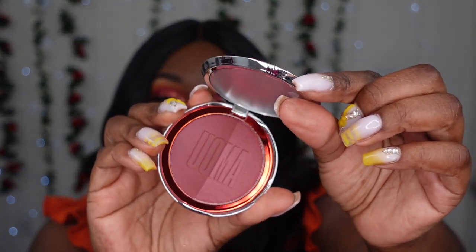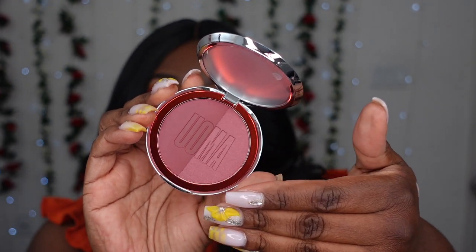These are the dual blush from Uma. Y'all see that? Okay, I think she's definitely gonna give off some pigmentation. This dark side is definitely going to be very beautiful on the cheeks. And I think this other side has a little bit of shimmer. So if you like a little bit of frosty shimmer on the cheeks, or you can pop her on right above the blush and add her for a highlight.